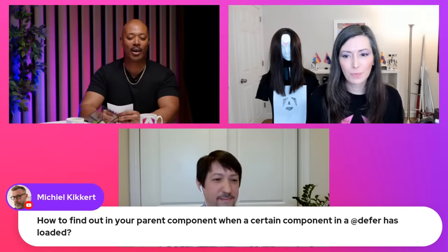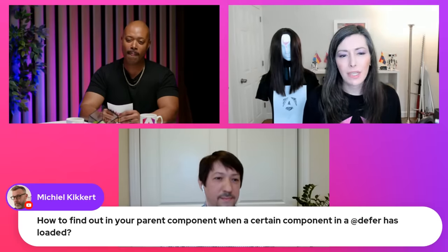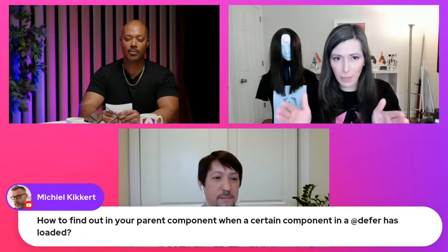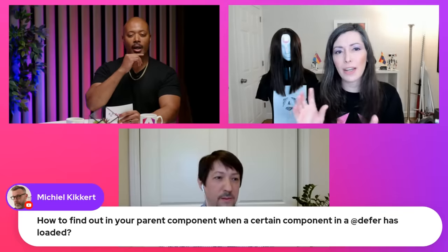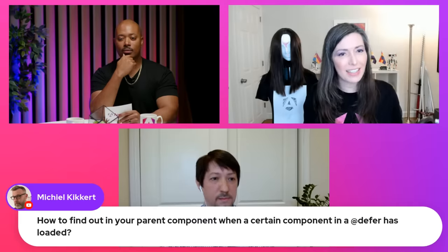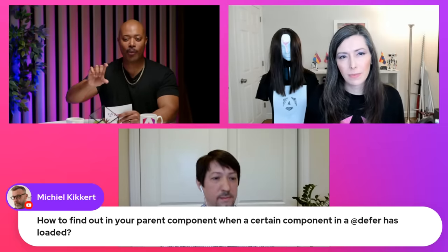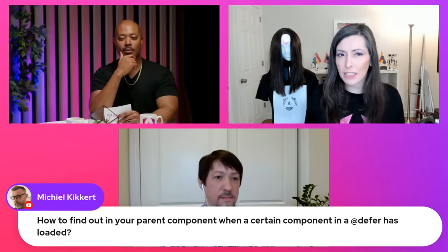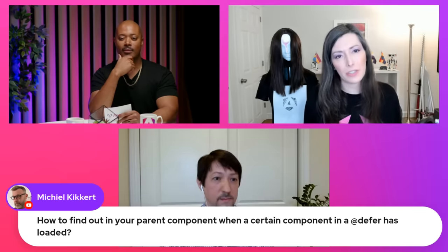Okay. Michael asks, how do you find out in your parent component when a certain component in a defer has loaded? Jessica, is this a thing we can do at this point? What I'm unclear of with this question is whether it's talking about within, because the defer lives in the template. So you're in a component, you put the defer block in the template. So it's not like it's a parent component. They won't actually exist until they've been defer loaded. So the child wouldn't be able to report anything or do anything until it's actually been fetched and resolved. Are there any hooks or triggers or anything that we can know about in our component that has a defer block to let us know that it's ready to be interacted with at least? Anything like that? At present, there isn't. I believe there was some commentary on looking for that kind of notification in the RFC. So that's definitely an area where we could potentially add new features in the future.